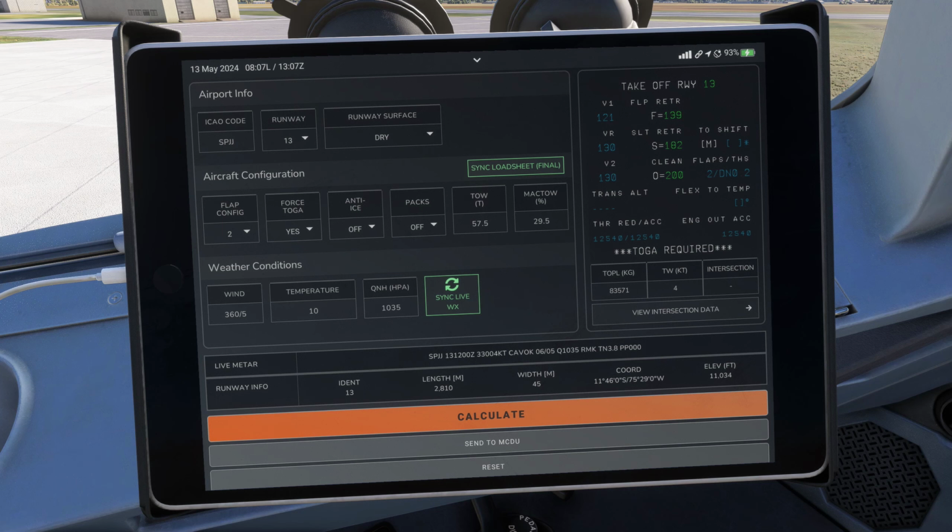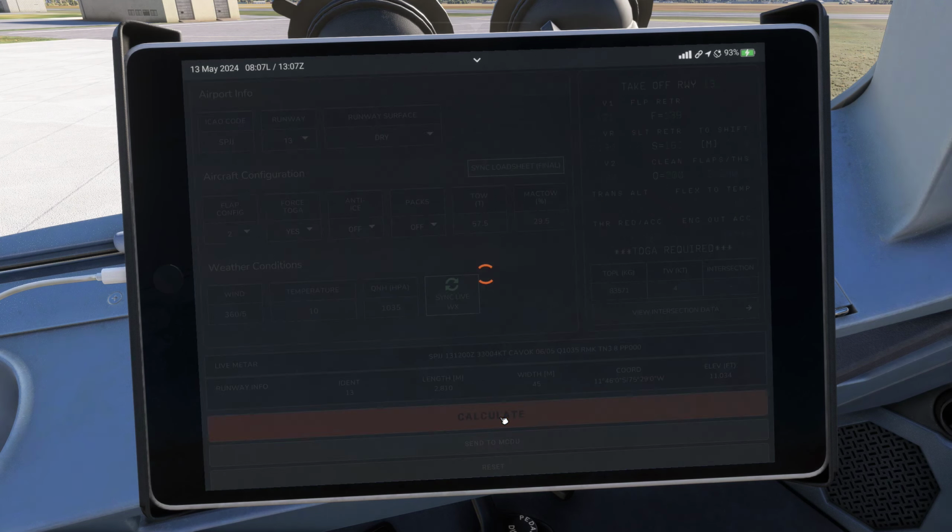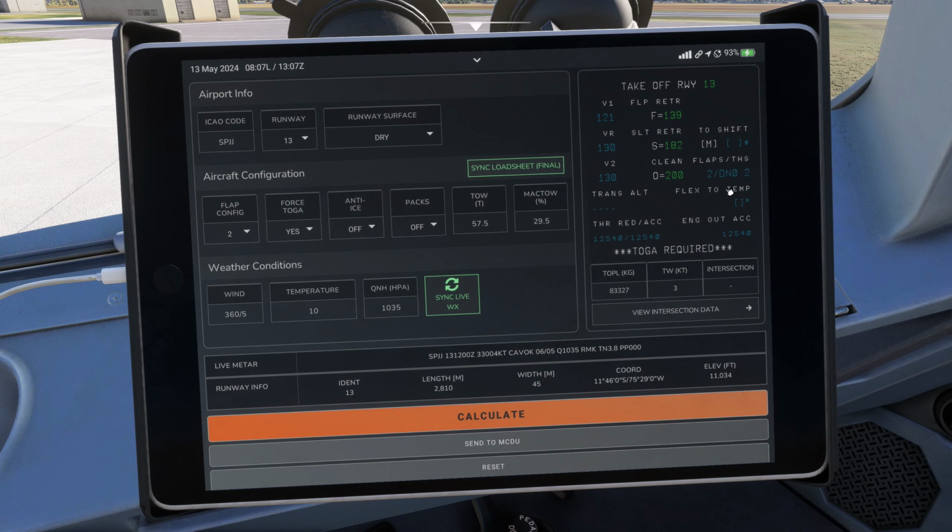I will keep the APU bleed on, and the PACs will be on, and the anti-ice will be initially off. Okay. Yes, and I've just adjusted the weather. Now let's calculate again. And here we have the data. I'm looking at my notepad and I can see that they haven't changed.